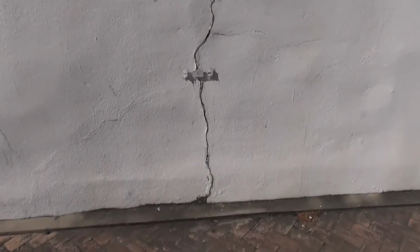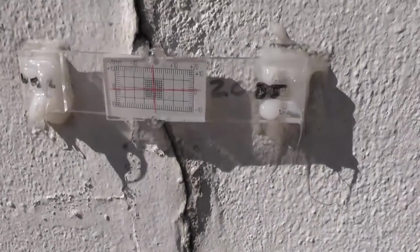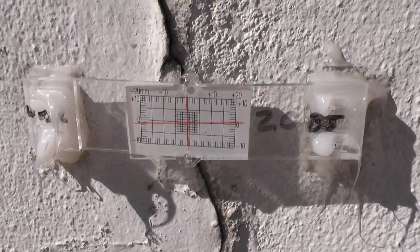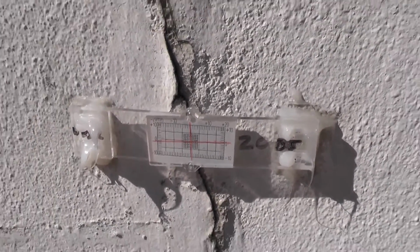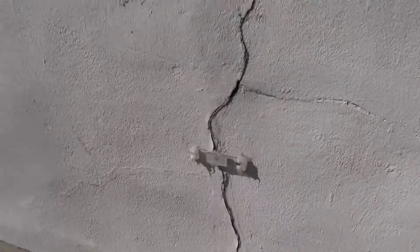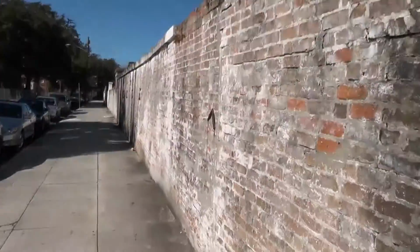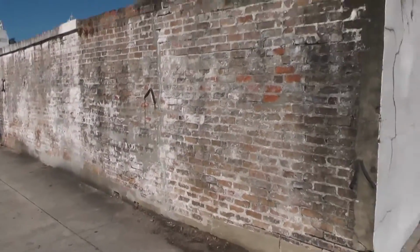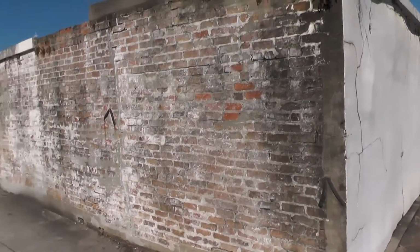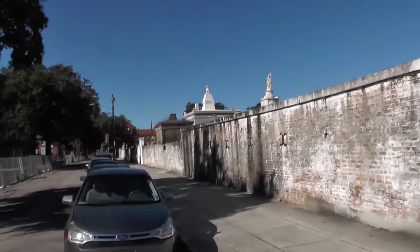As you can see, it's cracking apart here, and it looks like that's a crack gauge. They hot melt glued it right onto the wall. So, I guess to keep an eye on what it's doing over time. And I suppose this is what it originally was made out of, bricks. And then they plastered it over where it was disintegrating real bad.